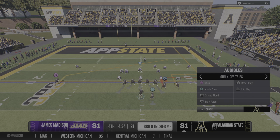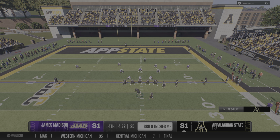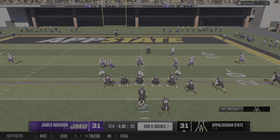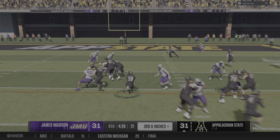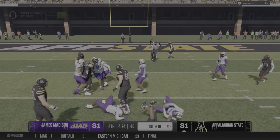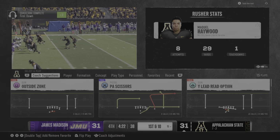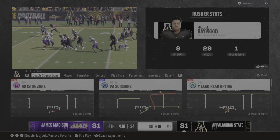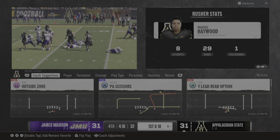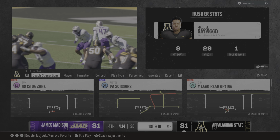Already in chip shot field goal range at the 21, but this 3rd and short, they're still thinking touchdown. To the ground to try to move the chains. He is tackled, but it'll be a fresh set of downs. This offense has to get this guy the ball in as many ways as possible. He showed you all of his tools on that last play.